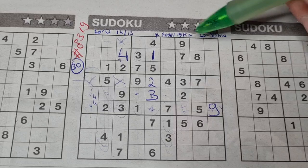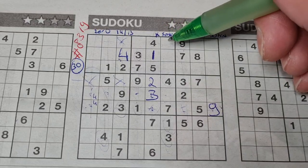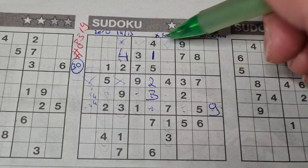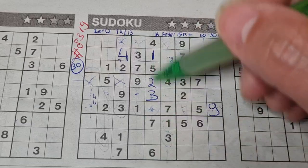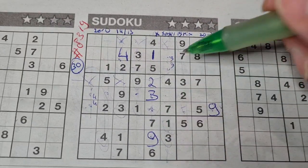Well, then let me see. 4 missing numbers in this big square. One of the missing numbers is 9. We have a 9 in the first row, no 9 in these 2 boxes. So the 9 in this big square could be here, could be there. 9 in one of those 2 boxes in this column, 9 in that column. So the column between, only place left for the 9 should be there.